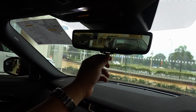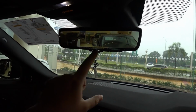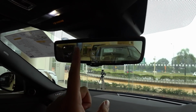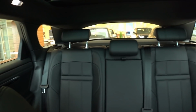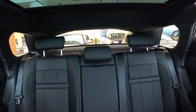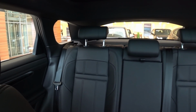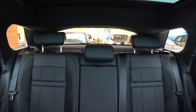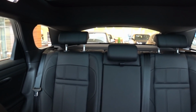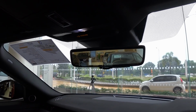Now I flick this, tada. This is being fed with image from that shark's fin antenna mounted camera there. Why is this there? It's because when you look at the back, this one has a panoramic sunroof, so you don't really feel that much, but our demo unit that we got does not have. Now this one, when you see here, there is a lot of blind spots because of the thick D pillars at the back. So this one helps you see past the blind spot.